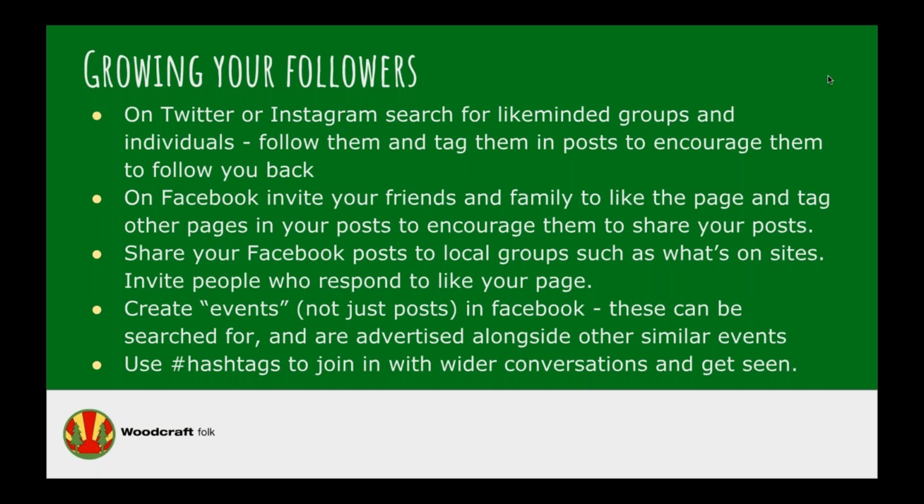So that might be, we've recently been tagged in things like local cooperative food stores or bookshops or local trade union branches, those kind of organisations who might have a similar ethos, be based locally to you, and help you to reach new audiences. You can also share any posts from your Facebook page to other local Facebook groups, which might be like a what's on going around here kind of group, or a family activity orientated group. And then you can invite people who like those posts to then like your page.